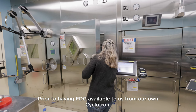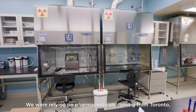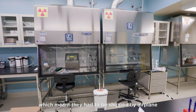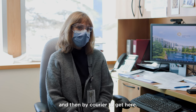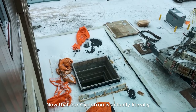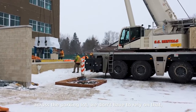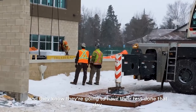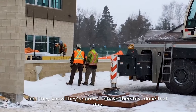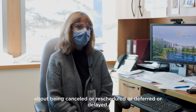Prior to having FDG available to us from our own cyclotron, we were relying on pharmaceuticals coming from Toronto, which meant they had to be shipped by airplane and then by courier to get here. Now that our cyclotron is literally across the parking lot, we don't have to rely on that, which means that our patients are booked for a test and they know they're going to have their test done that day. They don't have to worry about being canceled or rescheduled or deferred or delayed.